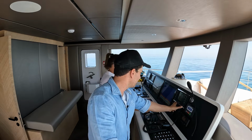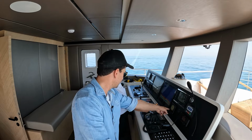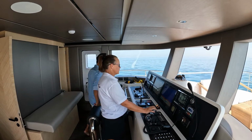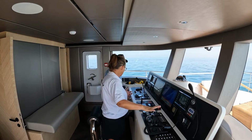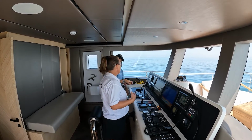So this is our engine management, MTUs, and we've obviously got dual of those. This is our wind data by the looks of it. Yep, so this is all your wind and weather. What we try to do with our bridge designs on all Golden Yachts is we actually split it. So we will have navigation and operations on this side, and then your operational engineering on this side.